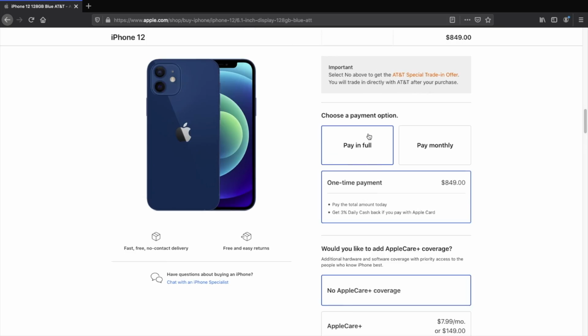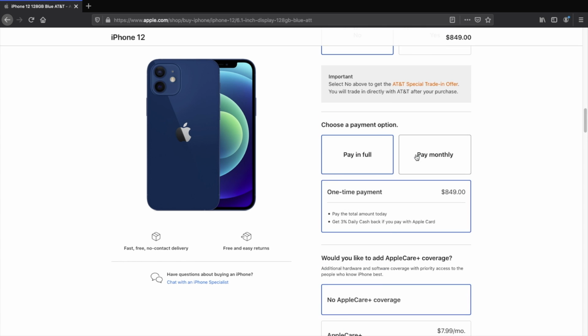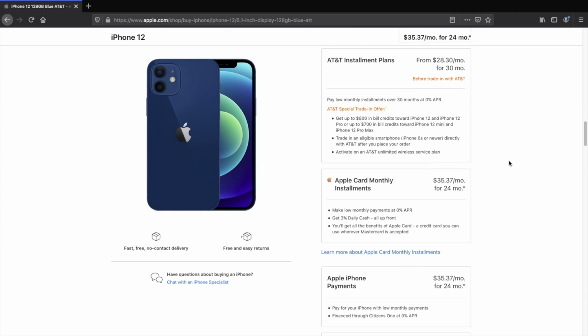So let's start off with the 2 payment options. The most obvious being just pay off your new phone. If you have the money and you pay in full, just get it out of the way. And if paying in full is not an option for you, you can always lease your phone by making interest-free monthly payments over the course of 2 years. You can do this either through Apple or through your phone carrier.